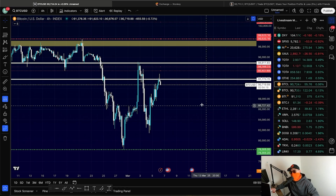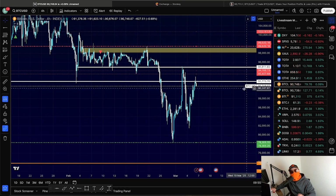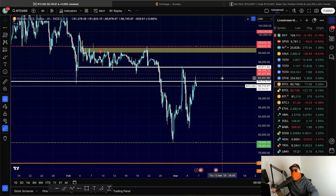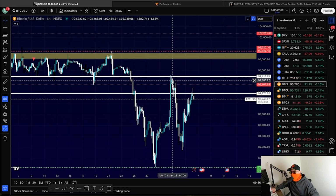So how do you take advantage of this? Well, when price comes into a key level, you then wait for the reaction to see if momentum's going to continue or if it subsides and then the price begins to reverse. So a key marker of this is when Bitcoin traded into here.